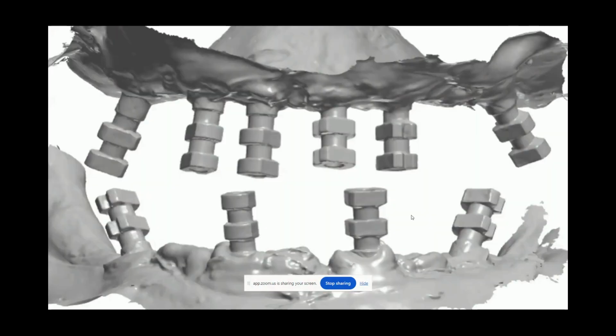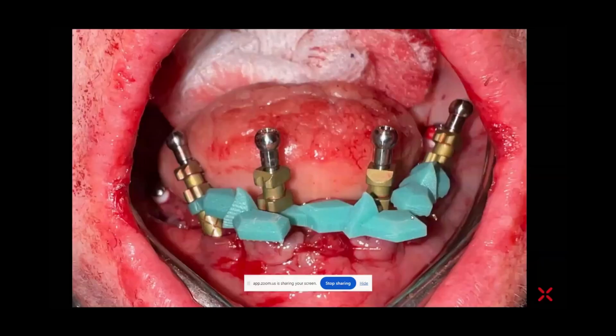This is the rendering that was sent after we do our iOS scan. For a different case, we sent it to the lab. And Chris and them were telling you, Chris has a fantastic lab where they're able to make a monolithic multi-layered zirconia restoration for a case like this for about what, $1,000? Is that what it is, Chris? That is correct, $1,000. Yeah.